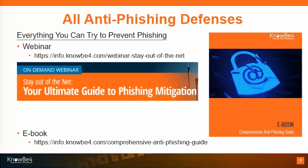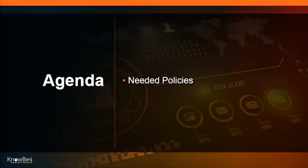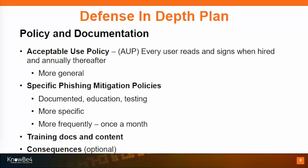But again, I'm going to give you the cliff notes of that and give you the best stuff out of that. I just don't have as long to talk about those different things. It starts with having policies, making sure you have the right policies in place to try to fight phishing.